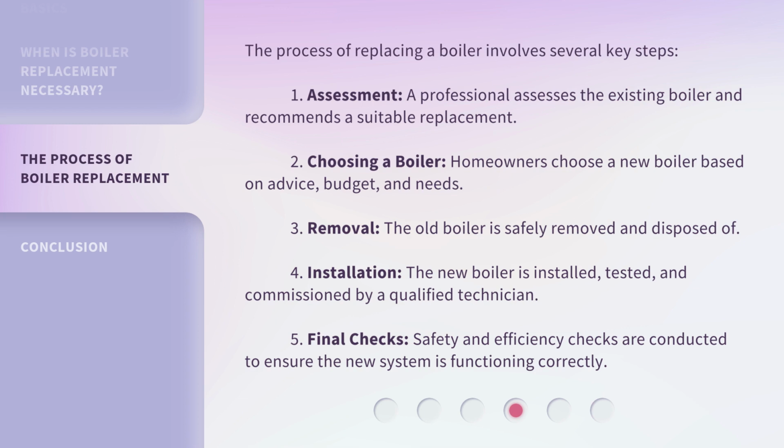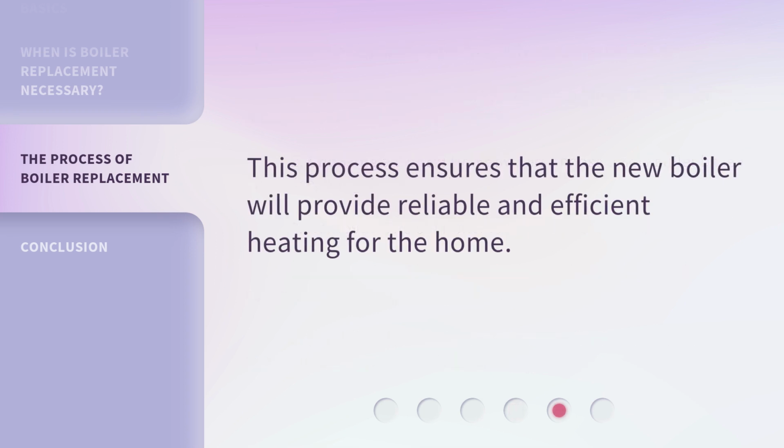4. Installation. The new boiler is installed, tested, and commissioned by a qualified technician. 5. Final checks. Safety and efficiency checks are conducted to ensure the new system is functioning correctly. This process ensures that the new boiler will provide reliable and efficient heating for the home.